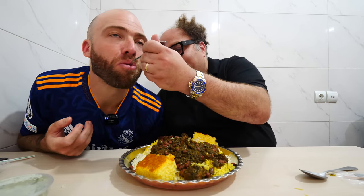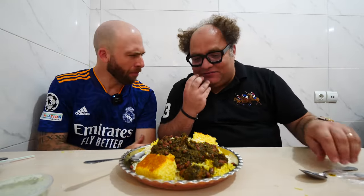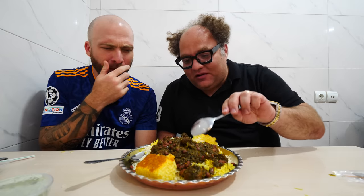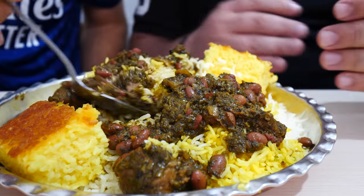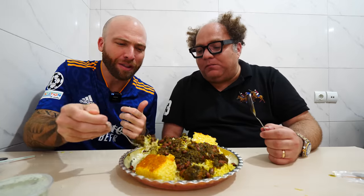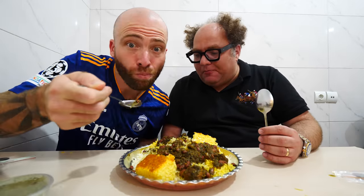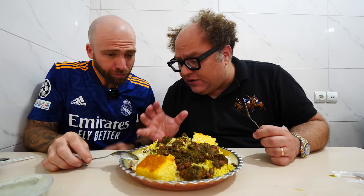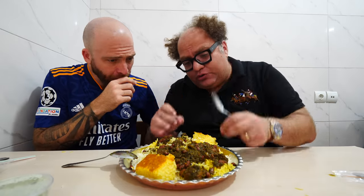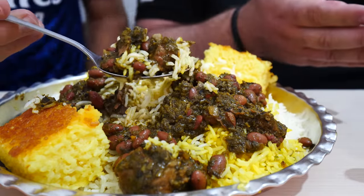Try this one. Mmm. And the meat is melting in your mouth. It is. I mean, this is what Iran is about, right? The stews. Exactly. These like super thick stews, but they're so flavorful. Mm. Wow. So real. If you come to Iran, you shouldn't miss Orma Sabzi. Can't miss this dish. Yeah. Number one, right? Number one.